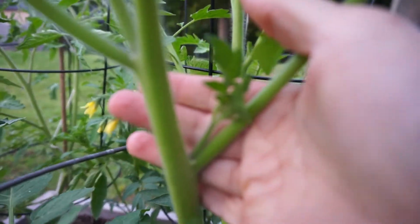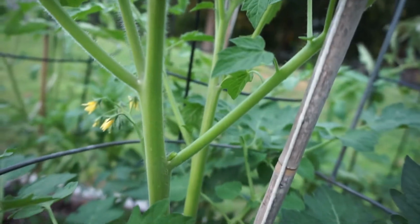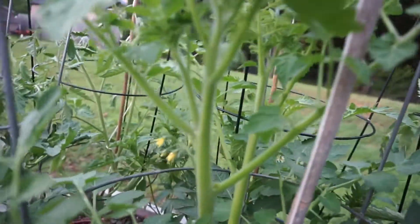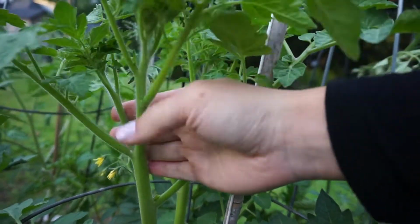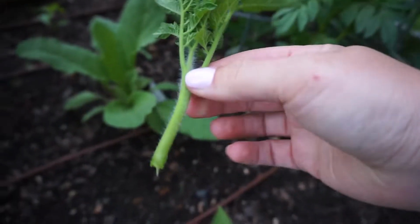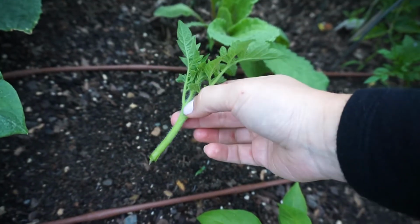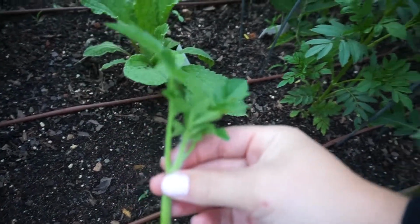pruning. They're called suckers. So here's the V of the plant. And just go through and snap it right off. Here's a big one actually that I missed. So if you see, this is almost the top of the plant, and this is a big one right here that I missed. So I'm just going to snap this right off. And if you want more plants, you can take this piece and stick it right into the ground or in a small cup with some soil, and it'll actually root and you'll get a whole other plant. But I think I have plenty of plants, so I don't really need to do that.